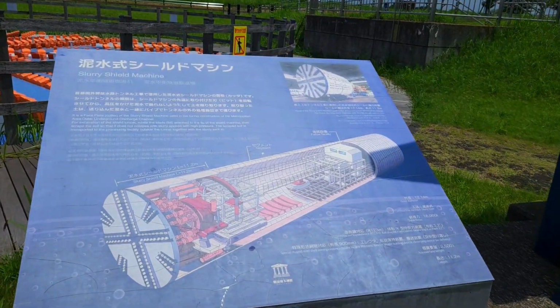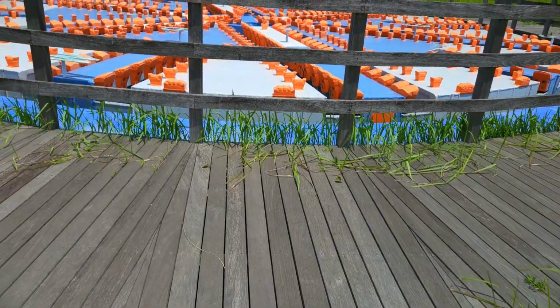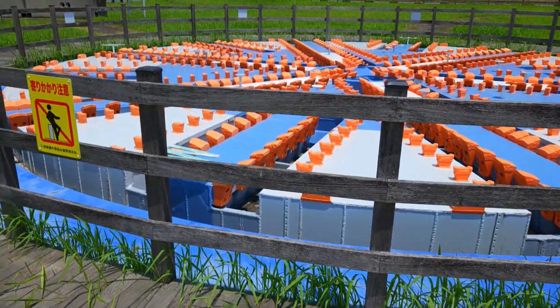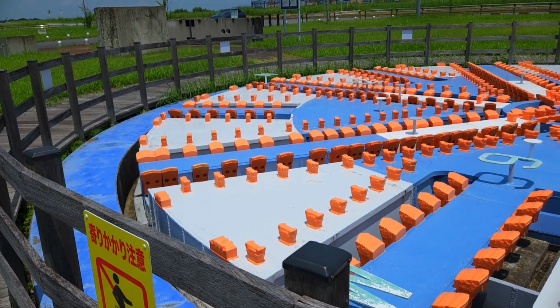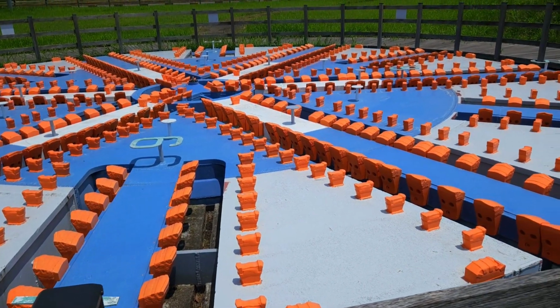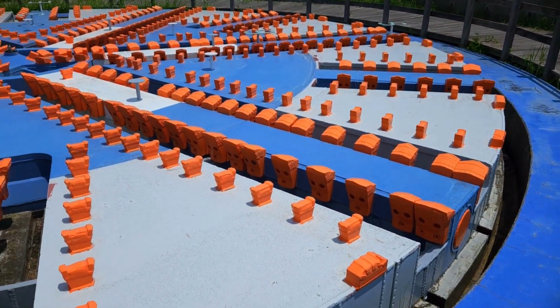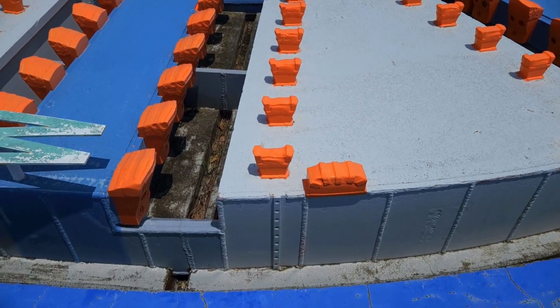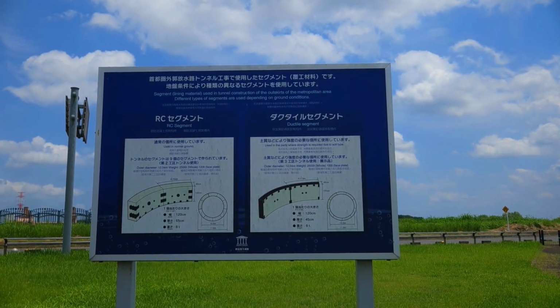I'm still amazed with tunnel boring machines. Japan definitely leads the world in this technology in terms of developing it and the application of it. Look at this. 10 meter, I think, is what the lady said. Wow, sugoi. Okay, really cool.